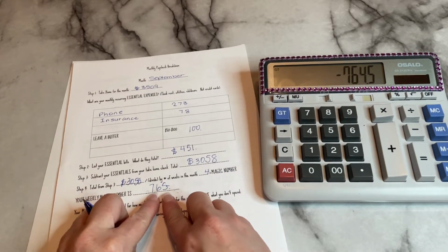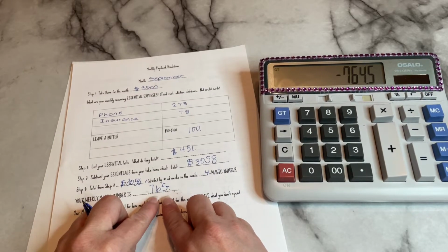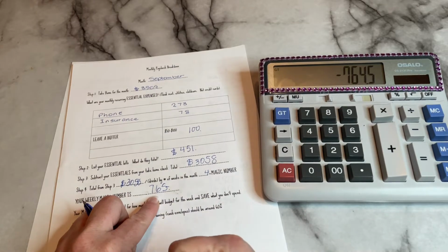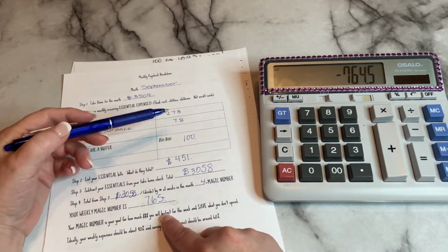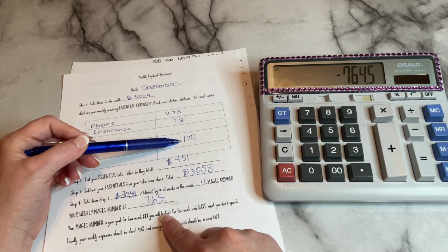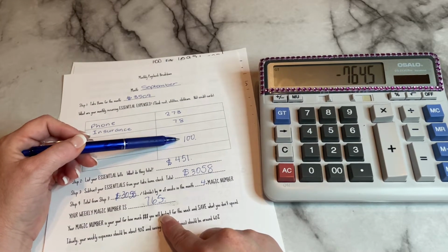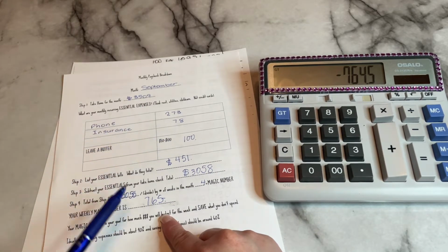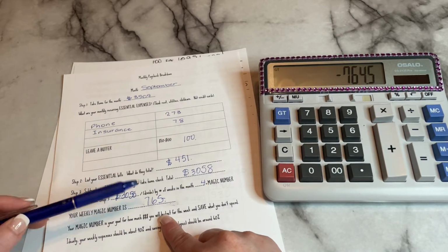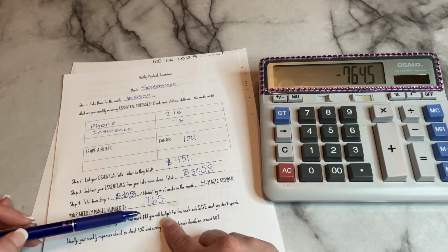Now, some weeks I may hold back a little more, and other weeks I might put in a little extra, depending, because I remember I have a $100 buffer, and that's not the only buffer I have in my account. I've been building my buffer for several months now. But this is my target.